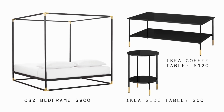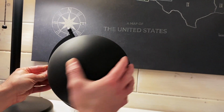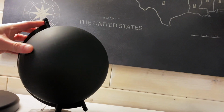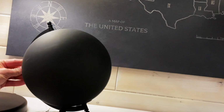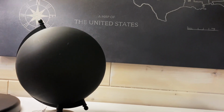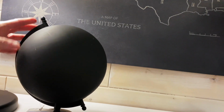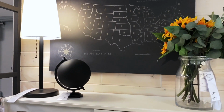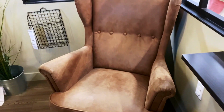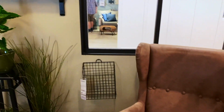And there were quite a few more pretty things that caught my eye on this IKEA trip, like this black globe that you can read all kinds of metaphors into. I'll spare you the thesis paper that's brewing in my head about the various meanings we could read into the idea of a pitch black globe, so I'll leave it at this. It'd be a cool dark decor piece. There was also this super dignified leather armchair that I would feel like such a gentleman sitting in.